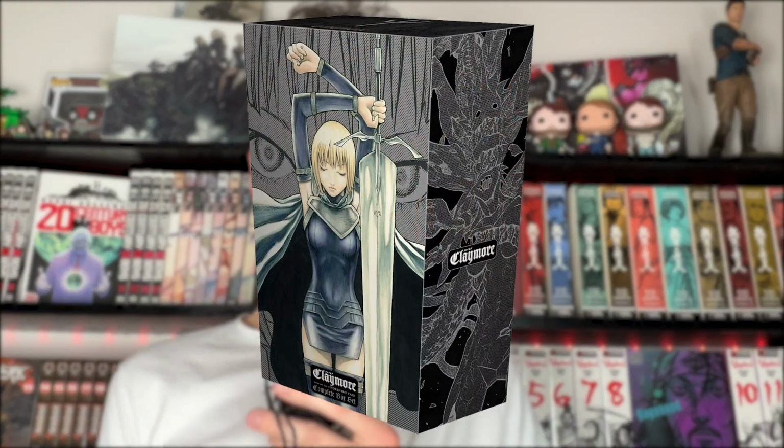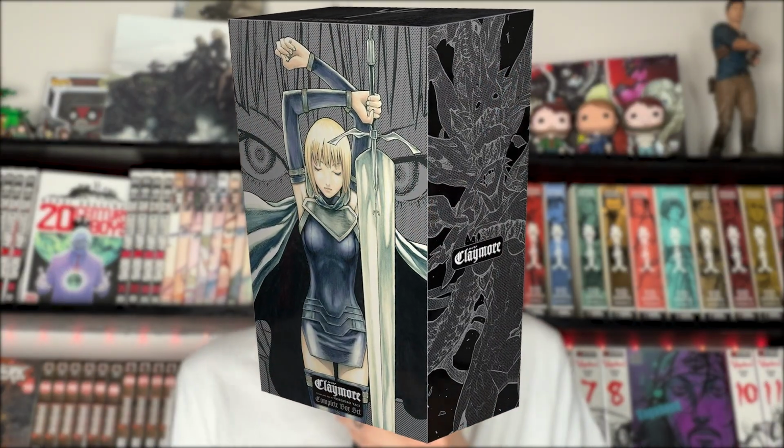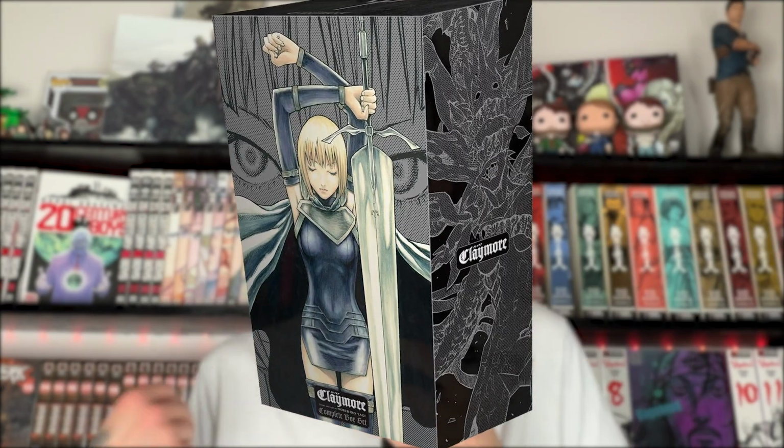There's also another box set that I've had my eye on for the longest time. When I started collecting manga, I had the opportunity to buy this, and I have no idea why I didn't, and that's the Claymore box set. This has been seriously out of print for the longest time, but we're starting to see some new copies of it coming into circulation, so hopefully I can pick this one up soon.